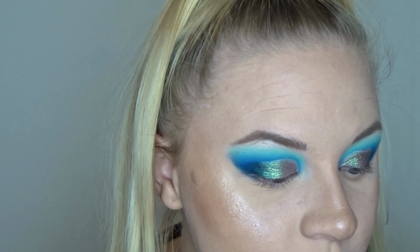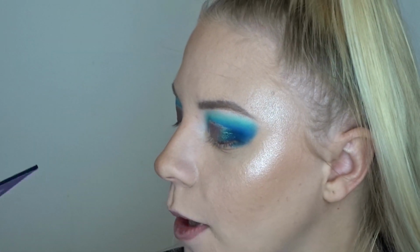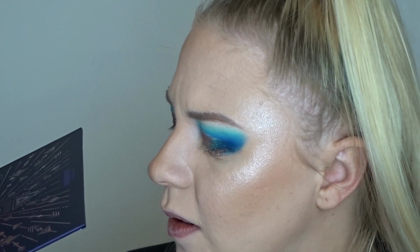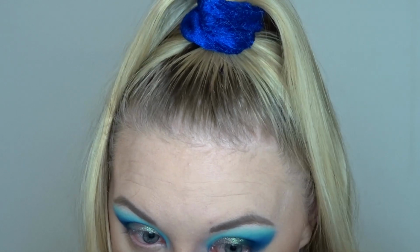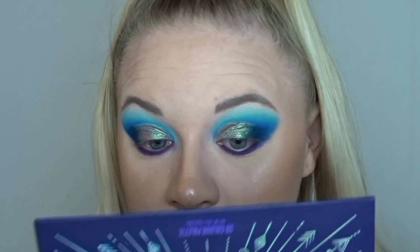Okay, now we've done the lids, we now need to do the lower lash line. So I thought, because there is also purple in this palette, that we could do a pop of purple on our lower lash line. So I'm going to take this dark purple here, which is called, oh, Voodoo. I was like, Yodo? What? No, it's called Voodoo, and we're just going to put that all the way across our lower lash line. Okay, and this is the purple on the lower lash line. It is so pigmented. It looks beautiful.